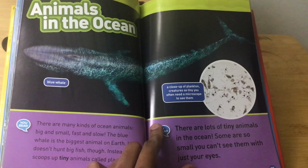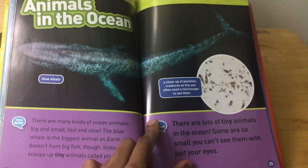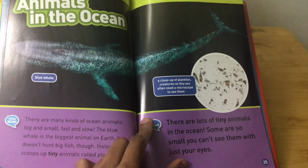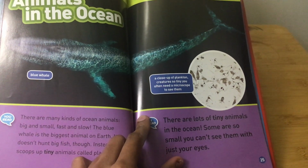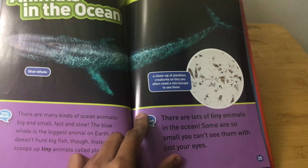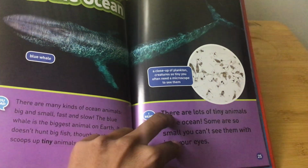A close-up of plankton, creatures so tiny you often need a microscope to see them. There are lots of tiny animals in the ocean. Some are so small you can see them with just your eyes.